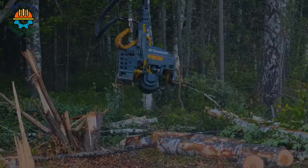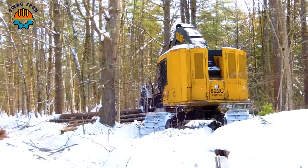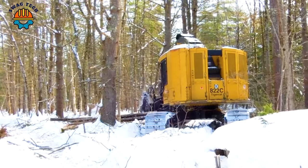The giant trees were gently cut down by a giant machine built 20 years ago, with its working ability still remaining extremely effective, achieving high work efficiency.